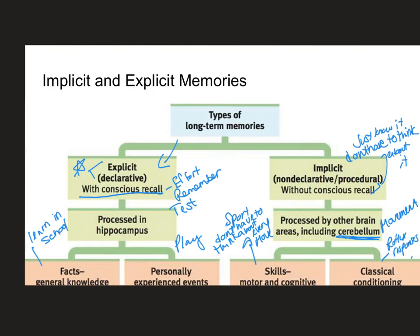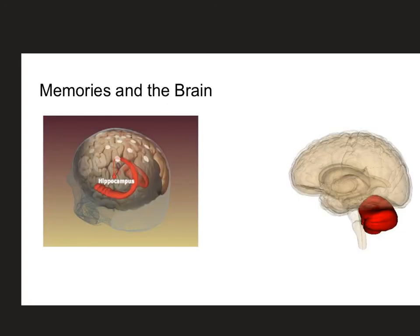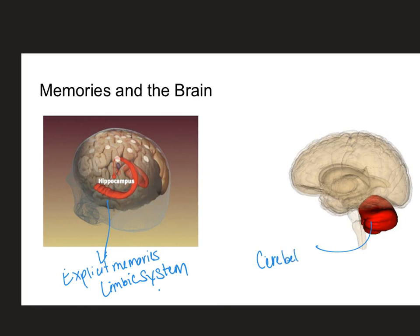Now, to focus a little bit more on the two parts of the brain that focus on memories, we're going to take a look at your hippocampus. Again, the hippocampus is responsible for explicit memories. Oh, sorry team, let me erase that. There we go. It's part of your limbic system. The second part is your cerebellum, and that is going to be implicit. So one might be movement. And this is how we store information. The next lesson is going to focus on how we retrieve the information.